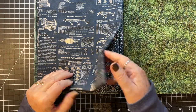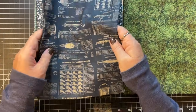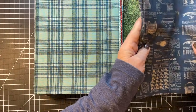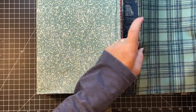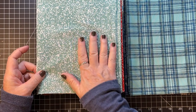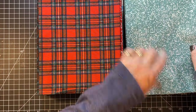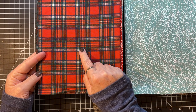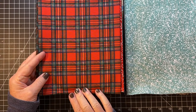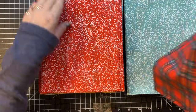Here's some fishing fabric. And it's also got the blue to go with. Awesome for a guide journal, huh? Yeah. Some plaid. Love that. Also love this. It's great because you have sort of more neutral fabrics to go with some of the other fabrics. So this would make an awesome Christmas journal. Okay, that's going on top because I think I'm going to make a Christmas cover out of that. And then there's this. And the fishing in red.